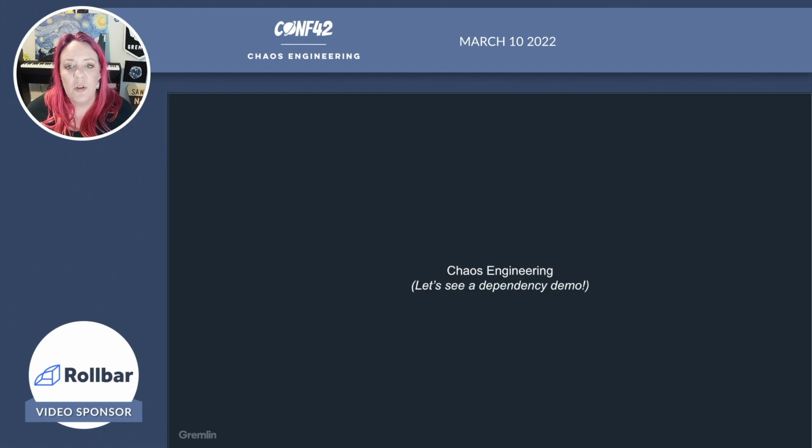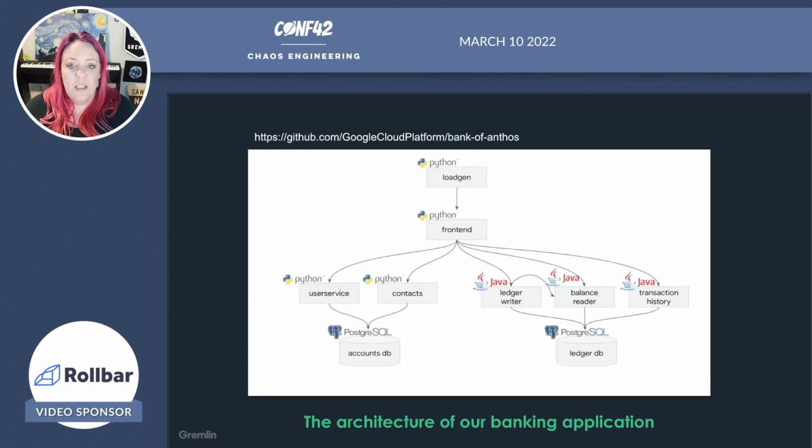And so I want to show you a real demo of what this actually looks like. Now we'll be using an open source application and Gremlin to do this demo, which there is Gremlin free, but I want to let you know this is just to show you what it looks like. You can use any chaos engineering tool. So this is a really cool open source project, and you can find it on the Google Cloud Platform GitHub webpage. It's a repo called the Bank of Anthos, and I'll send some links so that you can check it out.